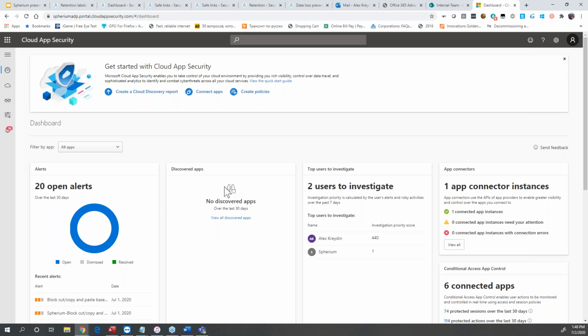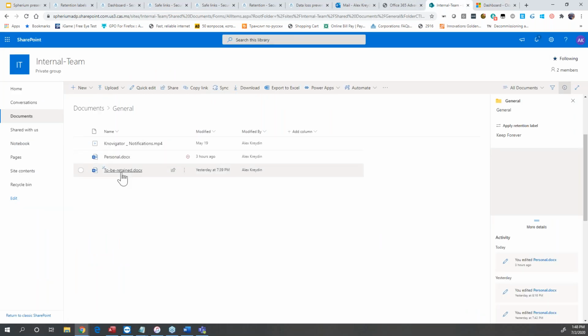And so the rule that I'm going to show you here will show you what can be done. For instance, right now, this particular machine is not a member of my trial tenant. I'm going to get here and open up the document.